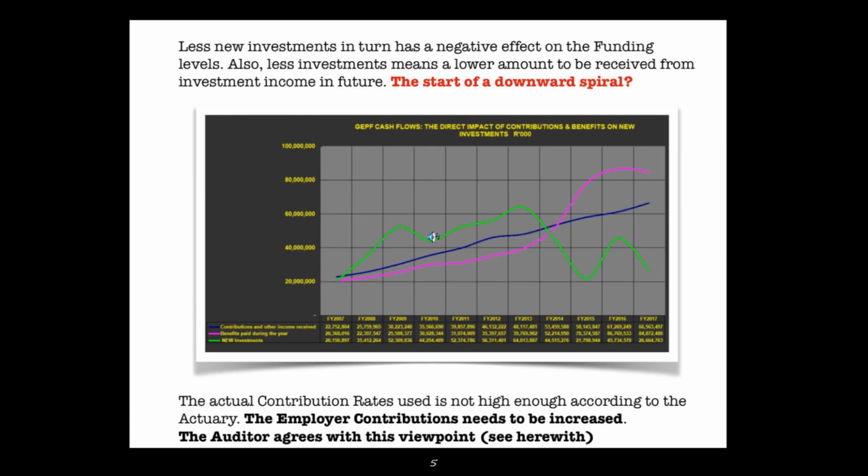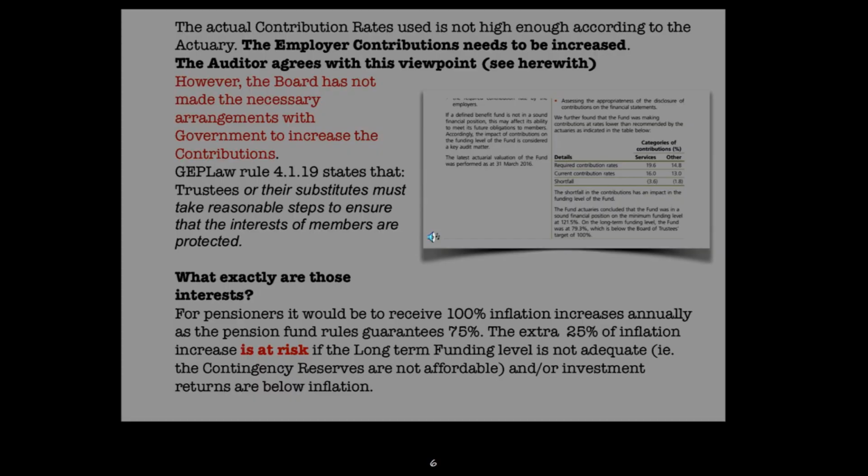What we then did was to have a look at what the independent expert said, and the valuator as well as the auditors basically indicated and calculated that the employer contributions need to be increased, and they've calculated it as part of the valuation report. Now, the actual contribution rates used are not high enough according to the actuary. They've calculated the difference, and I think the shortfall primarily comes from the staff that services, but the other members as well. There's the shortfall of the contribution rates.